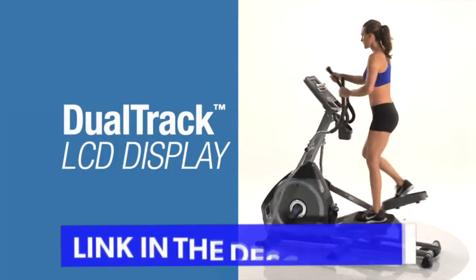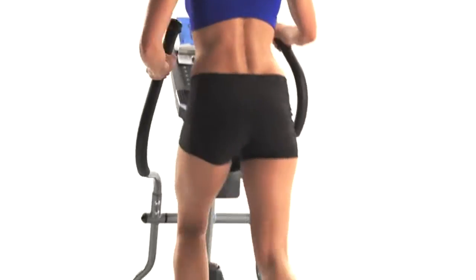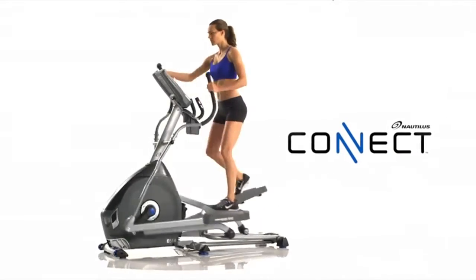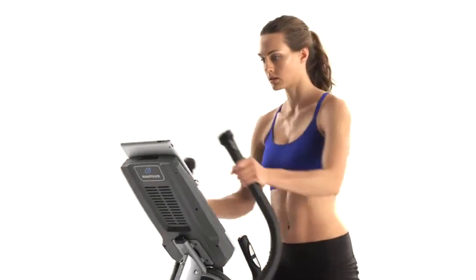But the real star is the dual-track multi-LCD monitoring system, which allows you to watch your favorite shows while still keeping track of time, distance, and calories burned. Plus, thanks to NautilusConnect.com, your results sync seamlessly to MyFitnessPal, so tracking your progress is easier than ever.